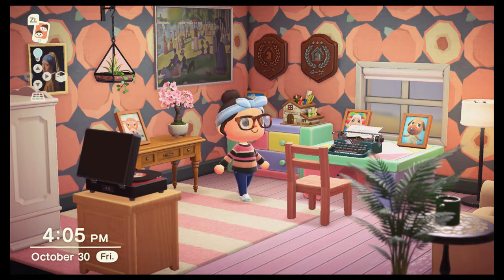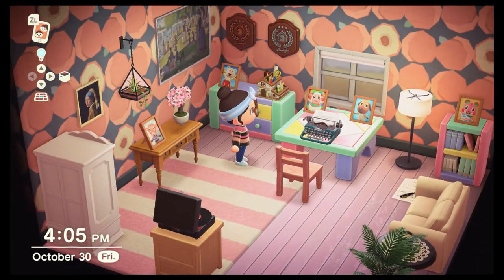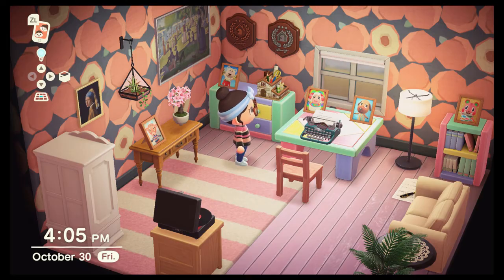Anyways, so on my wooden block table, I have my, of course, typewriter, because how else am I going to work on my book? You can also have a laptop instead of a typewriter. I was going more of that cabin feel, remote cabin feel, and in front of the typewriter are two villager photos, Dom and Bea. I was really happy when I finally got their photos.